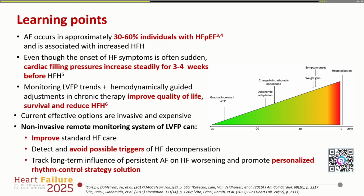Thank you for a great case, great presentation, and a really nice illustration of why rhythm matters in heart failure. Do we have any questions?